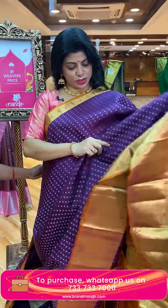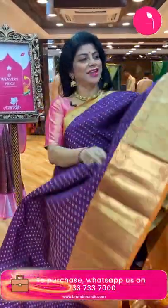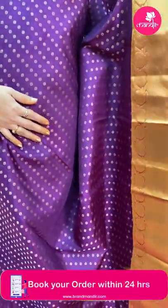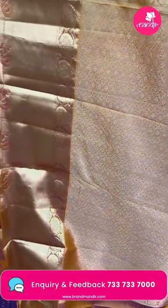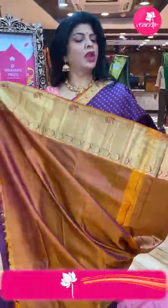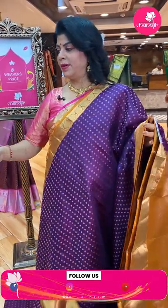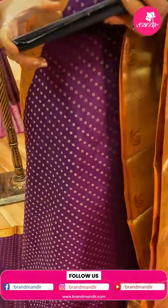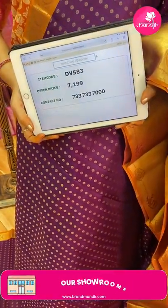Yes, next saree, wine with mustard yellow. Too good. Chinna chinna round buttas vachayi saree mottam. Border cross kaddi contrast cross kaddi and peacock's floral vines. Pallu contrast zigzag design diamonds. Blouse contrast mustard yellow with border. Price here I think are reasonable and 7199. DV583 is the code.